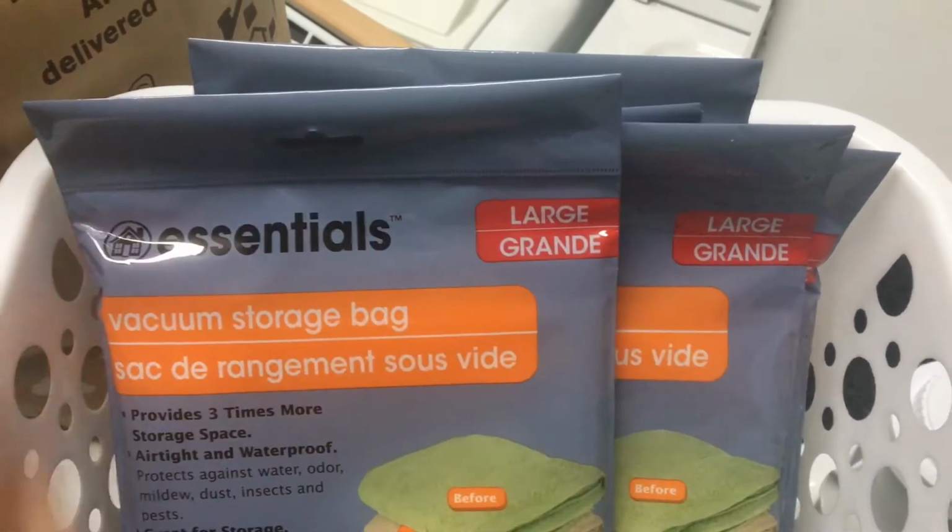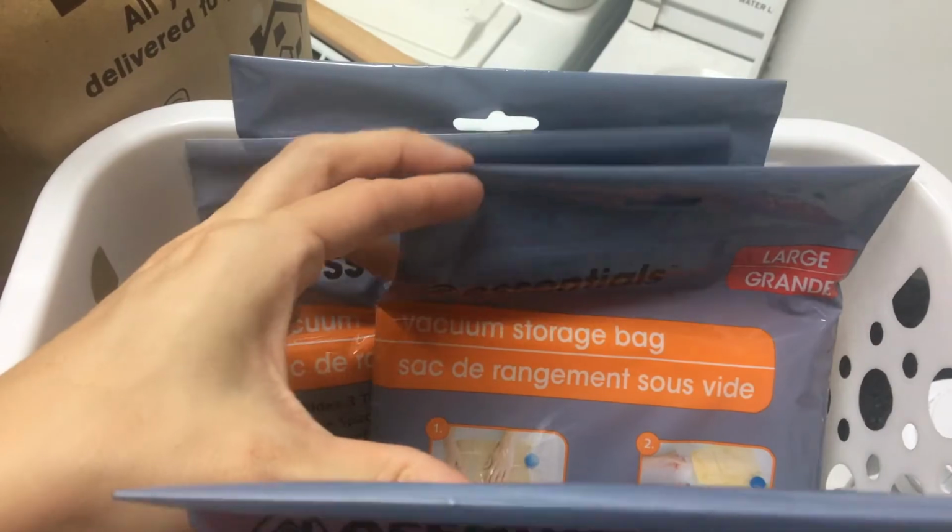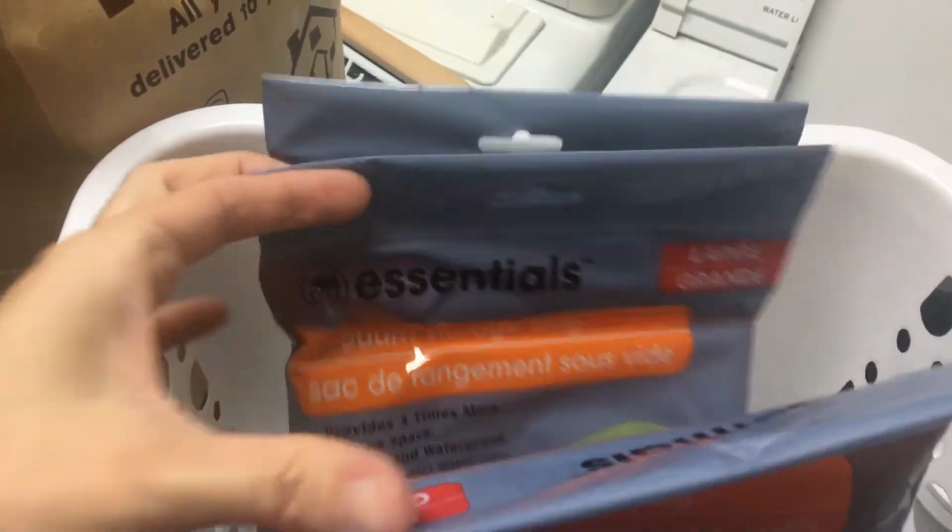Once the bin is full, that is when I do the next step, which is I just pull that bin out to the living room, and then I buy extra large storage bags from Dollar Tree. And these bags are the kind where you can stick your vacuum on it and suck all the air out.